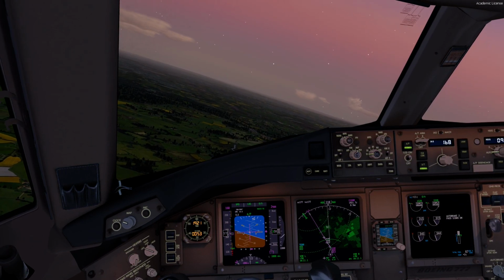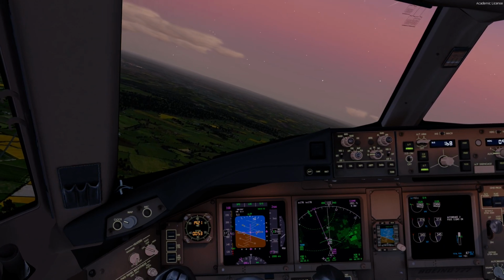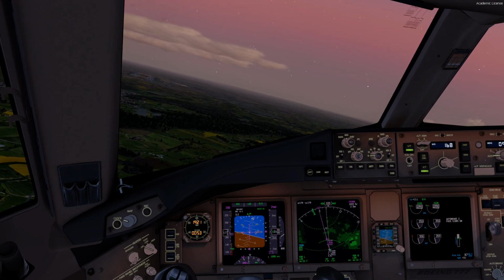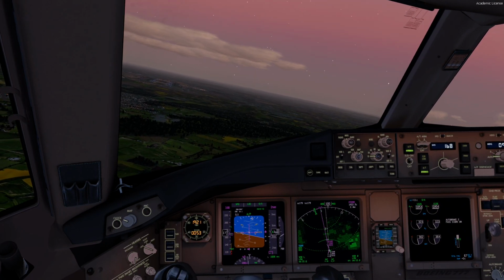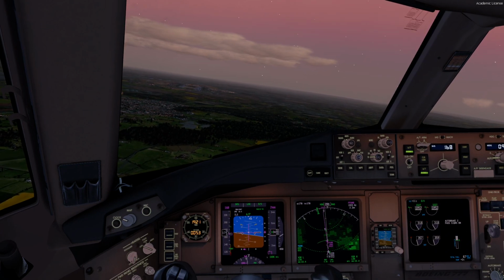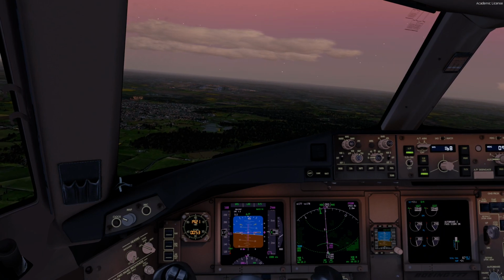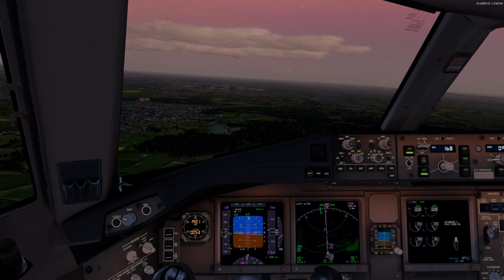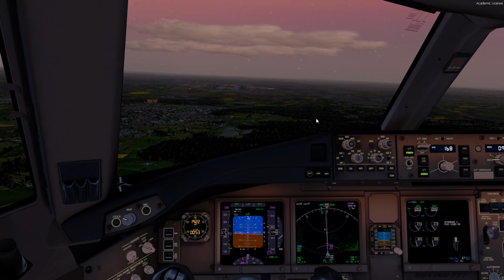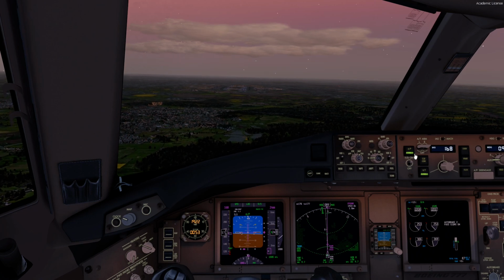So we might overshoot the localizer here slightly, but the aircraft will correct that. Yeah, we have overshot it slightly, but that's okay. Like I said, the aircraft will correct that for us. Right, we'll take flap 15 now.